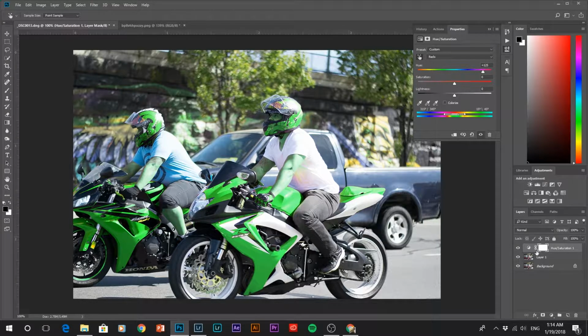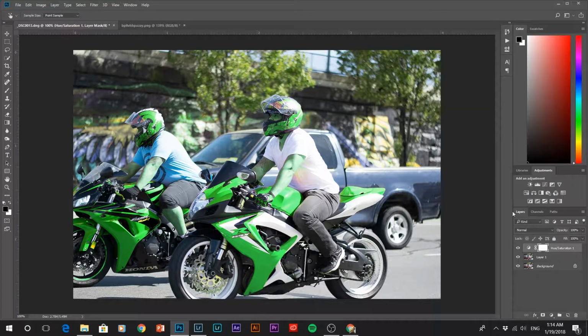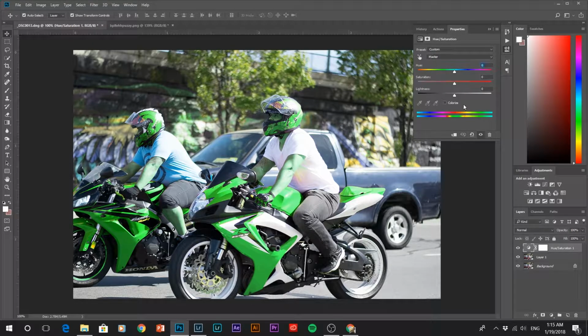Now I'm going to show you the second tip and tutorial, which will help fix this picture, and that is using layer masks. Here, when you see your adjustments, if you double click, you get your adjustments panel. There you go. And then here on your right, you have the layer mask.